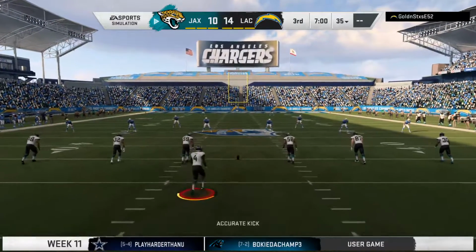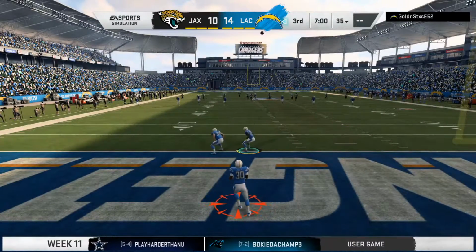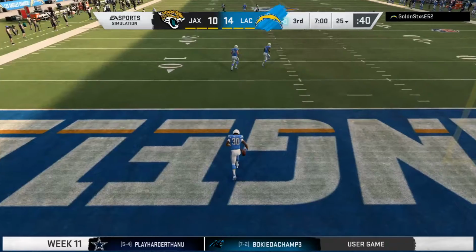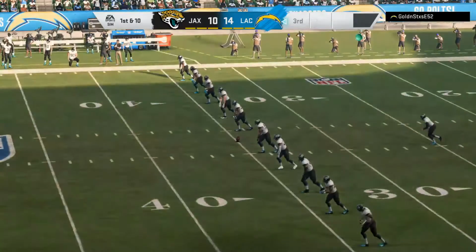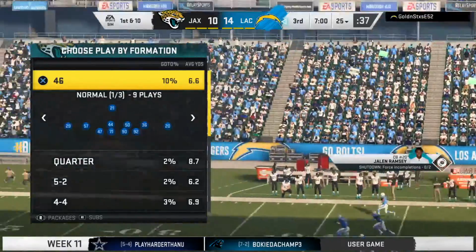So the Chargers will start the second half with the lead and the football as we're underway in the third quarter. This is taken about 7 yards deep. And no run back here. This will be a touchback, and it comes out to the 25-yard line.